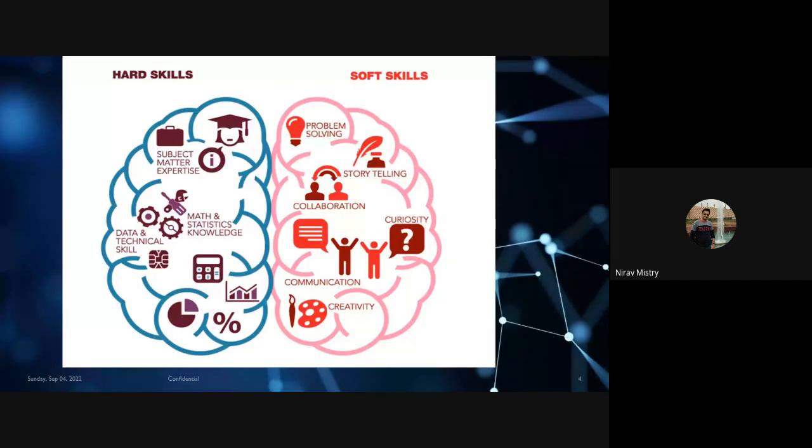Now in industry, we require two types of skill. One is hard skill and another is soft skill. Your hard skills mean your subject matter expertise, the subject in which you are expert, which may be your statistics, which may be your SAS, which may be your pharmacology, anything it may be. Okay, so it's called hard skill. Then your math, statistical knowledge, then data technical skills, all these skills come under hard skill.